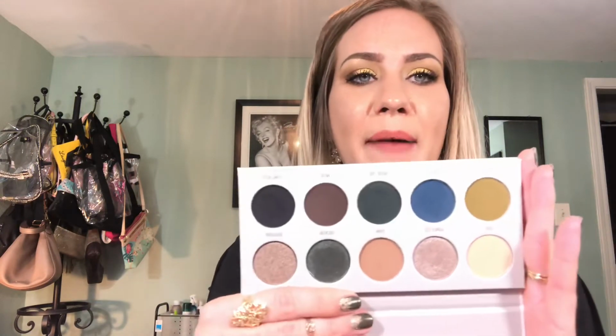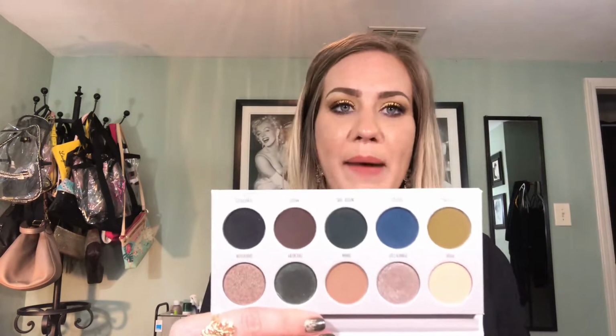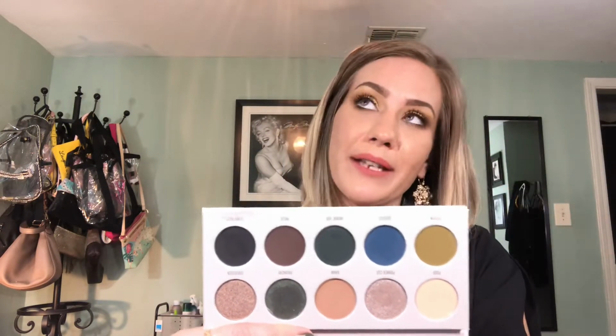Okay, next up I have the Dark Magic palette. So this is what the palette looks like. Now, again, of all of the palettes, in terms of interest, this was my second. Bling Boss was first, and then Dark Magic really captivated me in those first original photos. I do really love this shade here, Poof.